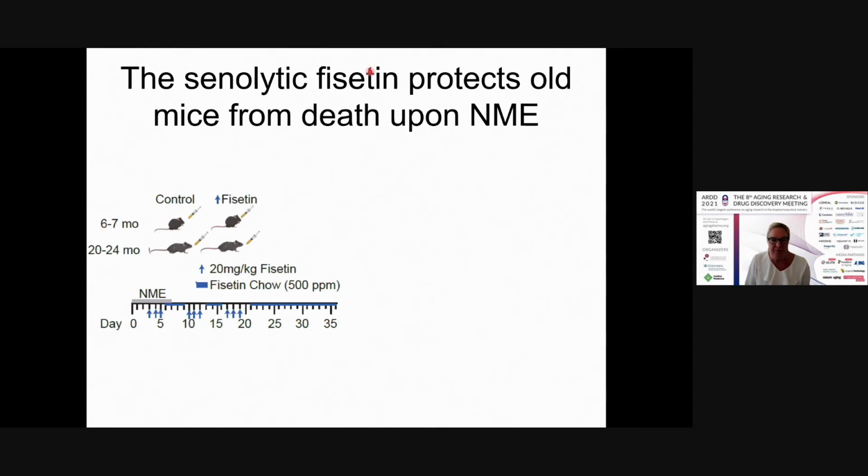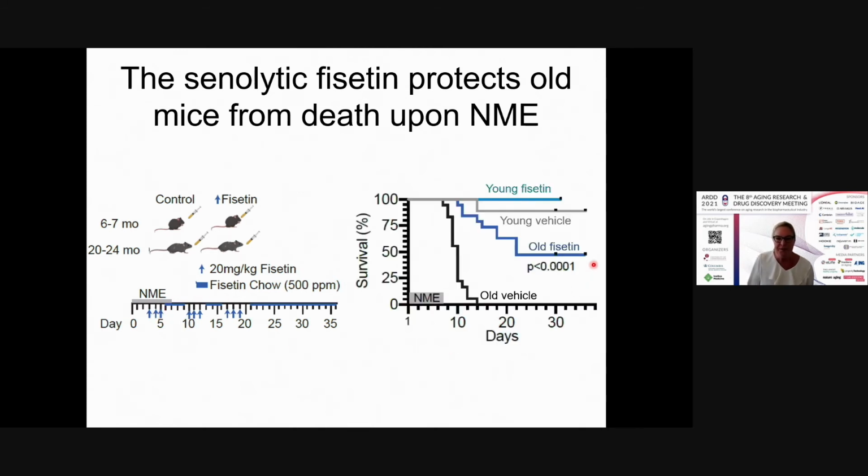And we started with fisetin because it's a natural product that we viewed optimistically might be very safe. And the paradigm we used is we used young or old mice and we exposed them to the pathogens. Then we started treatment, trying to get a translational component to this. And what we found is this treatment with senolytics was sufficient to suppress mortality by about 50%. And this is fairly reproducible. Similar results were obtained with dasatinib plus quercetin as a senolytic cocktail, as well as using the elegant Mayo models to genetically ablate senescent cells prior to NME exposure.